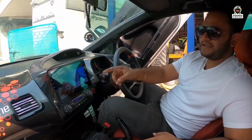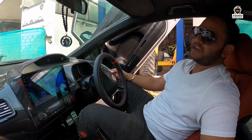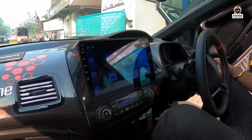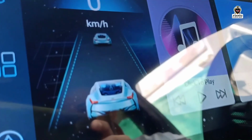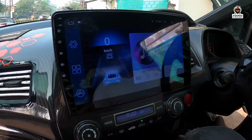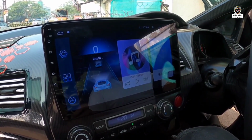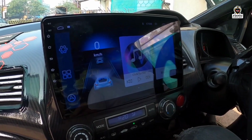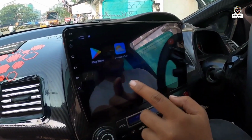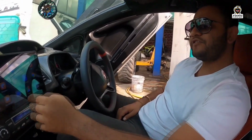Got a 9-inch display which displays your speed as well as whether your lights are running or shut, like when it's off, when it's glowing. It shows this animated car wherein light glows. When you turn off, it shuts off. When you turn on, it goes on. It's basically a tab itself inside the car's own system, which works on voice control as well.